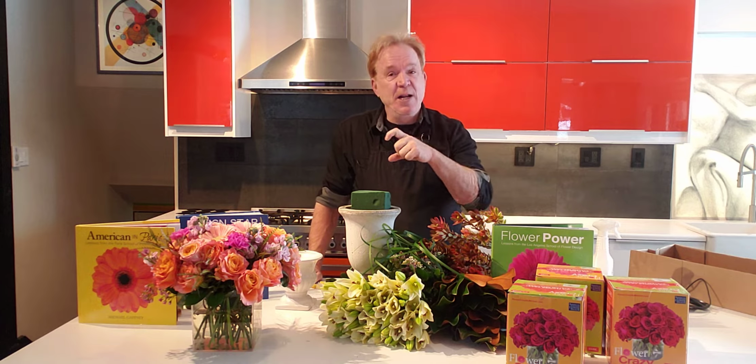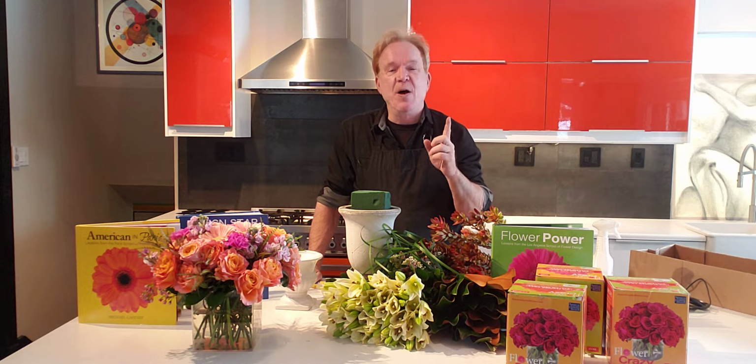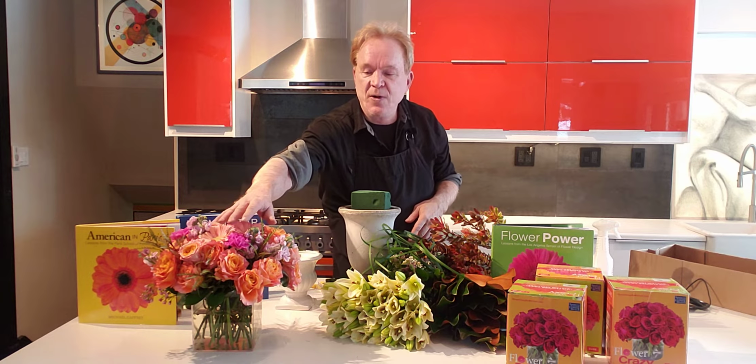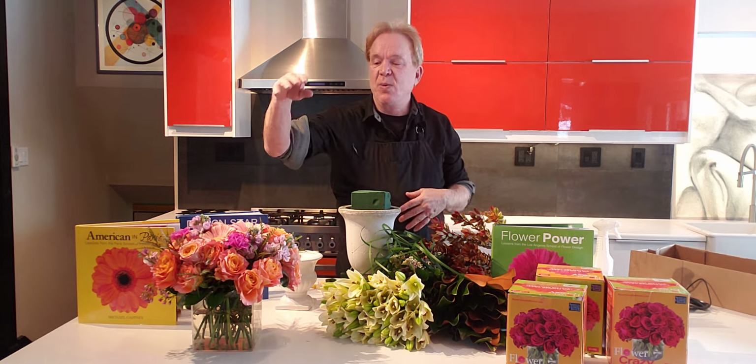But again, spray it again with my secret sauce. That is the most important reason why my flowers last 3 to 4 weeks in my house. As you can see, these are well over a week old. They're going on 2 weeks. This will last another week.